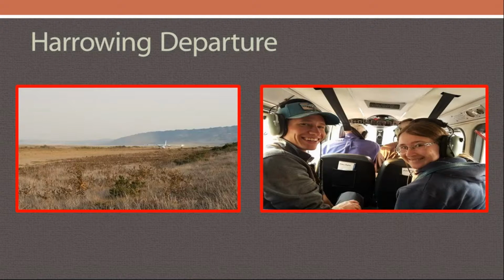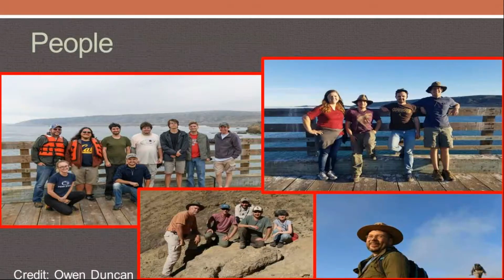So we caught a ride with Channel Islands Aviation and the park, and these are a couple of the students, one's from UC Santa Barbara and the others are from Santa Barbara City College. They were having a great time. They loved getting in that little plane. I was meanwhile really terrified that my first project was gonna go down in the channel. But we made it home safely, even if it did take most of the day.